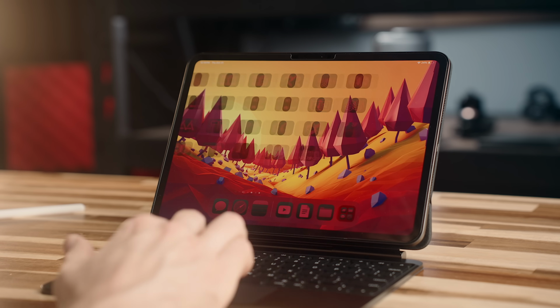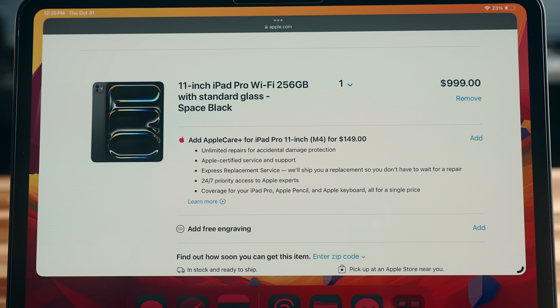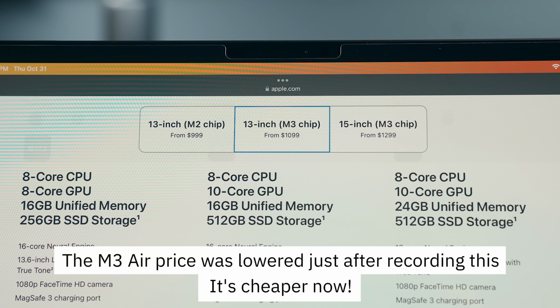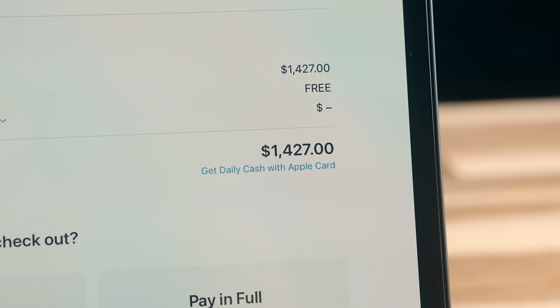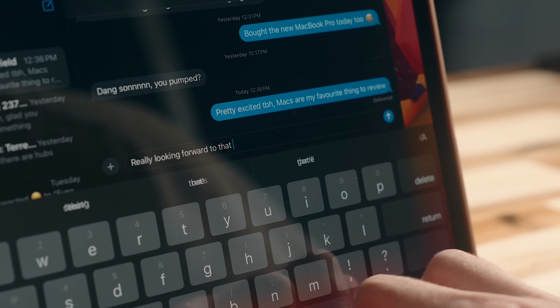On top of that, the Magic Keyboard is a whopping $299 USD, which when you pair it with the 11-inch base iPad Pro, is the same price as the 13-inch M3 MacBook Air with 16 gigs of RAM, and even more when you tack on a pencil. For a lot of folks, that doesn't really make much sense, and you can still use the on-screen keyboard for simple things like responding to emails or texting.